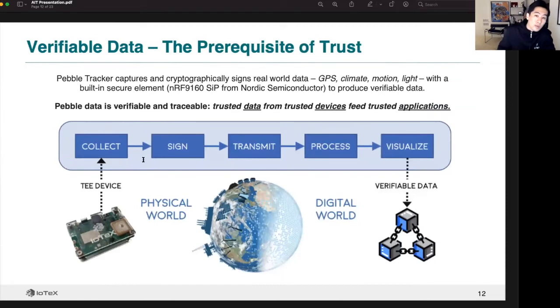So really the goal of Pebble Tracker is to generate verifiable data at the hardware level, at least, right? The way it does it is it captures and cryptographically signs real world data, including GPS information, climate information, motion and light. So it's a very full 360 view of an asset's environment. And every time the data is captured, it's also signed by the device itself, which is registered to the blockchain. And that really provides a new way to verify that the data that you're looking at is real, or the data that you're going to be placing into your applications is real.